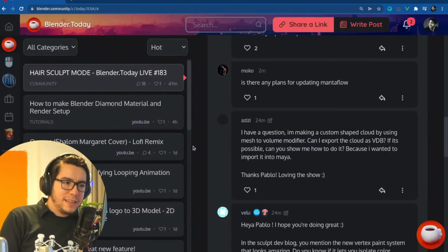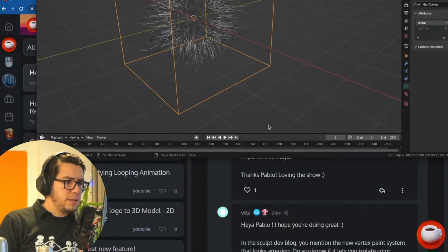Next, SCC. I have a question. I am making a custom shaped cloud by using the mesh to volume modifier. Can I export the cloud as VDB? If it's possible, can you show me how to do it? I believe so, yeah. Right?